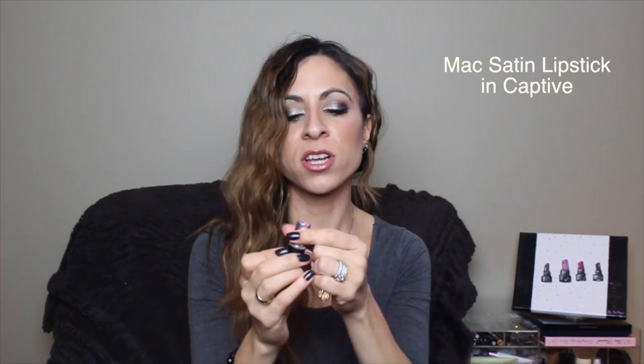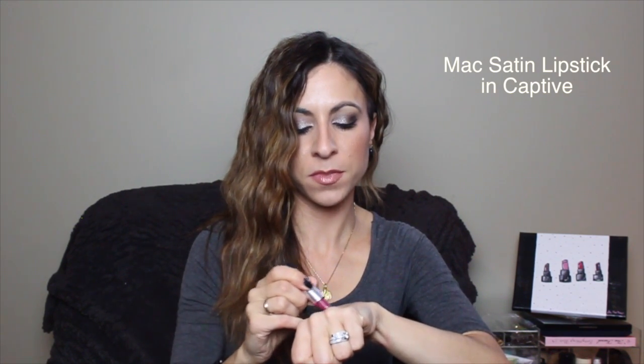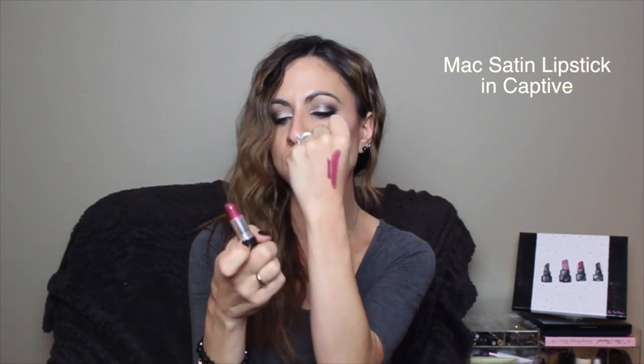And I've been pairing it with this one lipstick called Captive. I have talked about it before. It's a MAC satin finish. You have to put it on your list. It honestly is the perfect fall and winter color, a beautiful plum shade. If you guys are looking for something that's not too dark, but it still has some depth to it, you will like Captive. So I love this and I love the formula. It's amazing. I love MAC lipsticks, period.